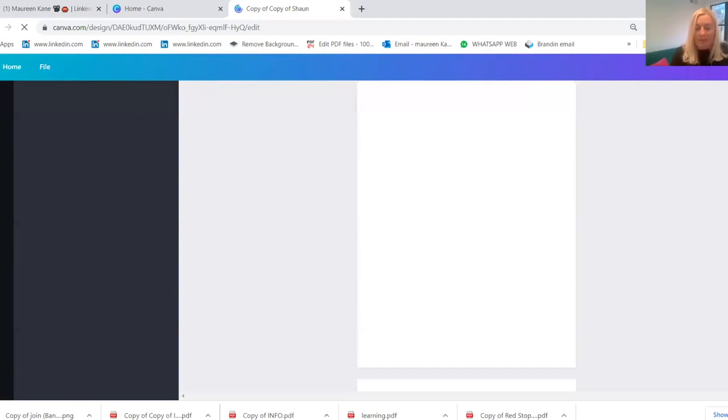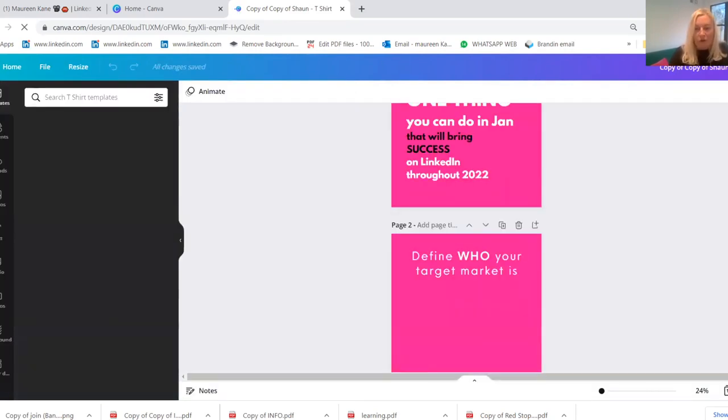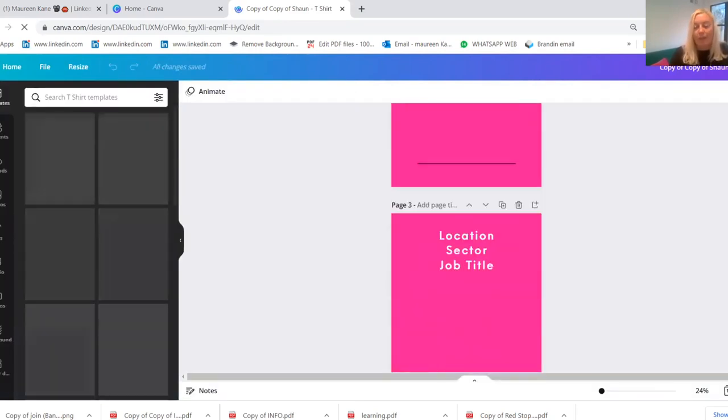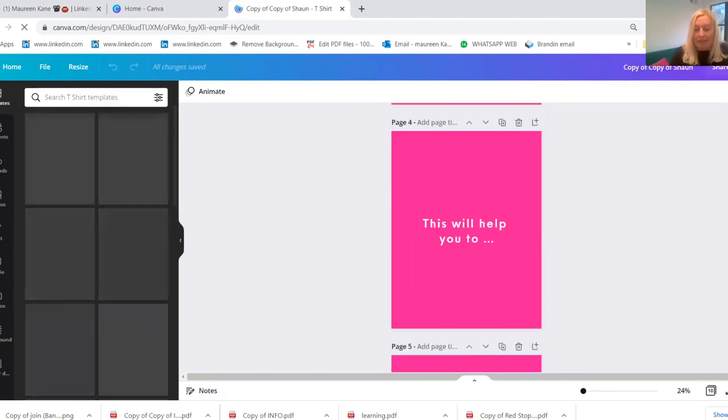Once you've got a couple of templates, it's so easy just to edit the text, edit the images, and repurpose it. On canva.com, I think I pay $11.99 for the premium one. It's well worth it. You just get access to more graphics, etc.